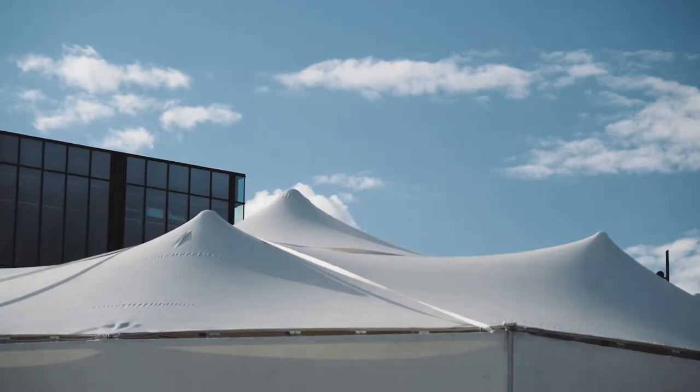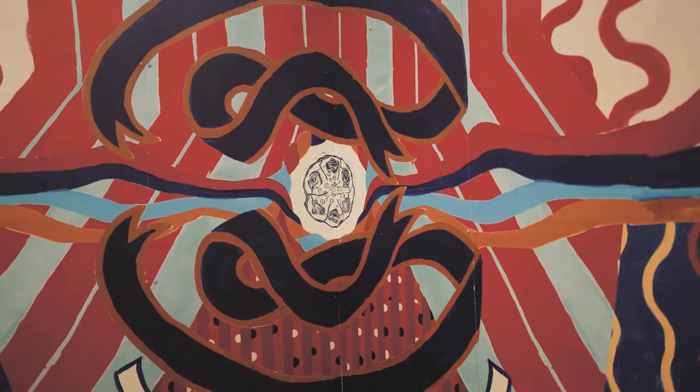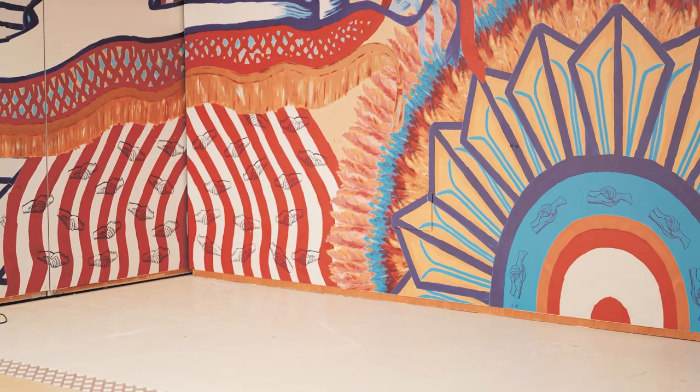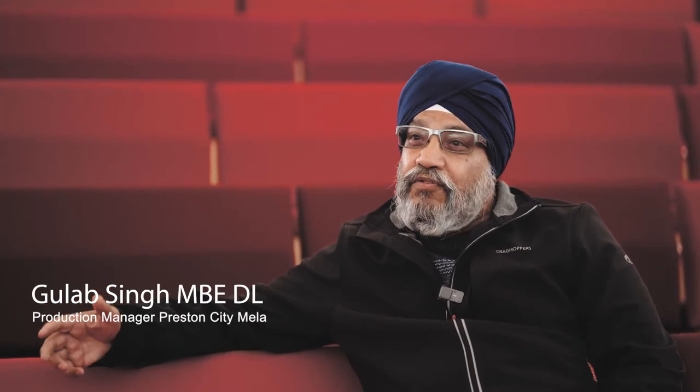This design has been created by Charlie McKeefe, working with the artist Jenny Steele. They've created this wonderful structure and this fantastic decoration inside. Jenny has worked with artists and communities and faith groups within Preston. I happened to send her some of the Miller performance photographs as well, which I'm pleased are included within the design that she's come up with.